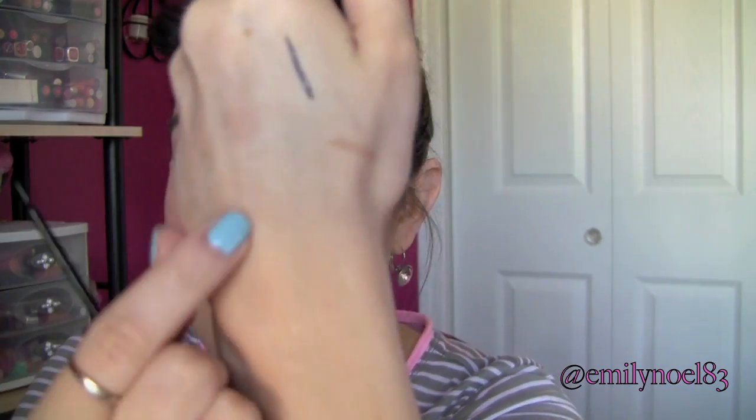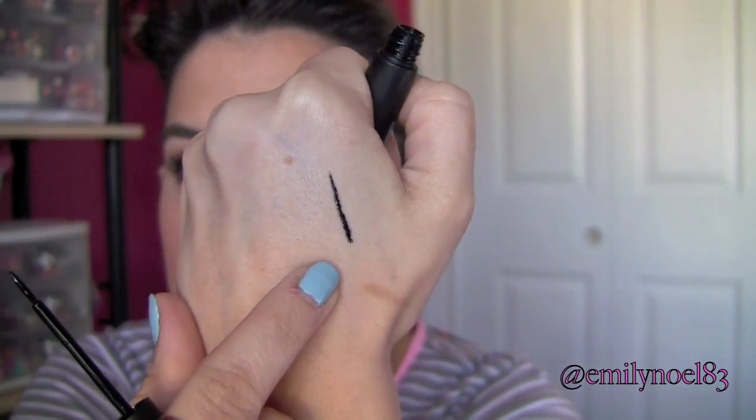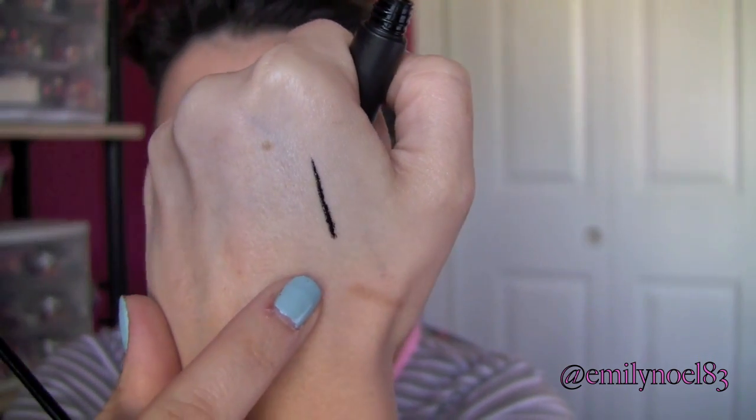Give you a swatch. Quality-wise, it seems like the formula is nice and rich and black. It's not watery seeming to me at all. It's not a waterproof formula, so keep that in mind. This can come off rather easily if it comes in contact with your tears or something like that.